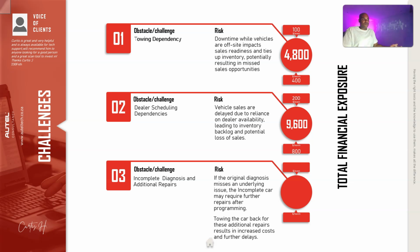So with the towing, back and forth, and the diagnostic fee at the dealer, you're probably looking at $520 for that event per month. Let's just say it's happening once a month. You're looking at $6,240. Okay, so if we add all of this up, we're going to be getting $20,640 US. That's how much is leaking out of your business. Okay, it's a lot. It's a lot.